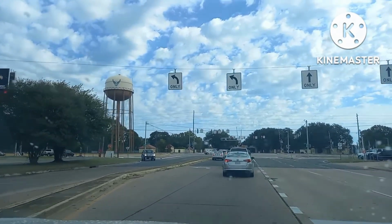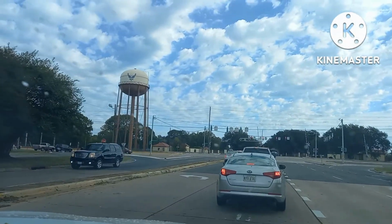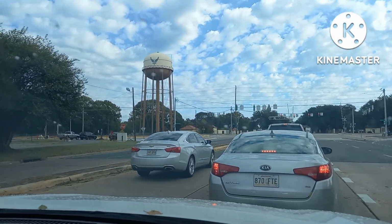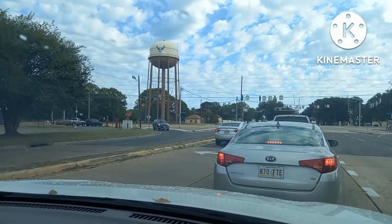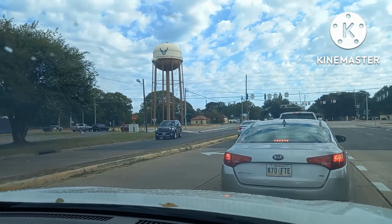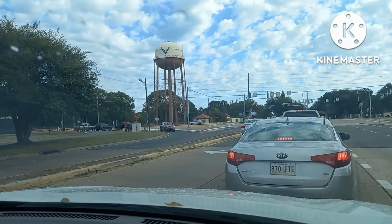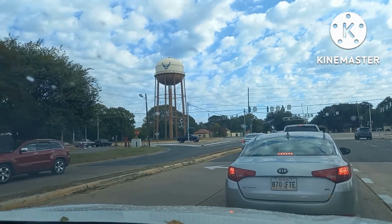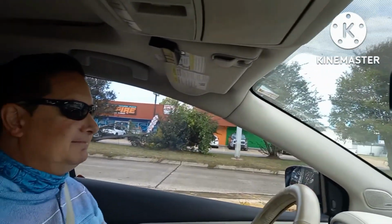This is the Air Force base. Water tank, right? Am I right? That's the water tower. That's Barksdale Air Force Base over there. Barksdale Air Force Base. So, yeah. Good old Bossier City, Louisiana.